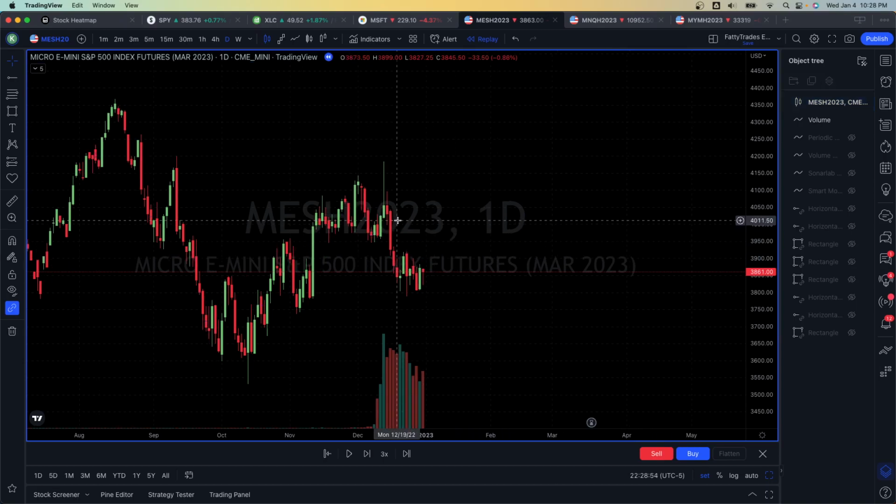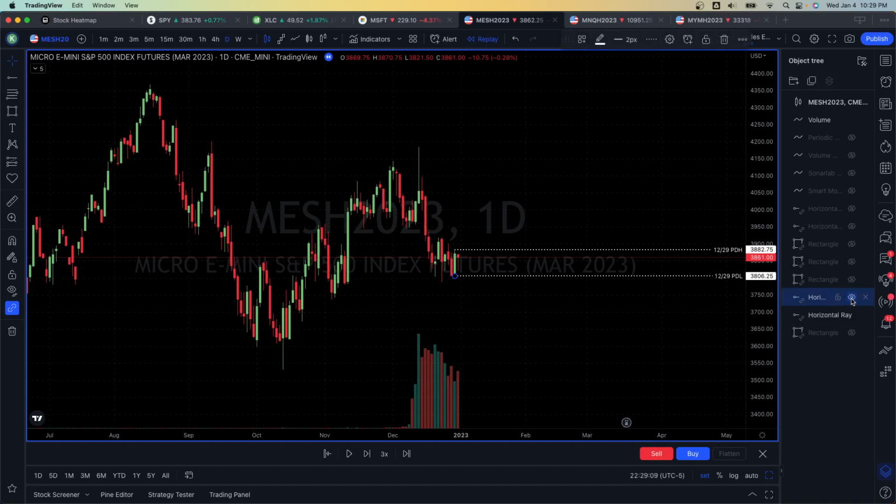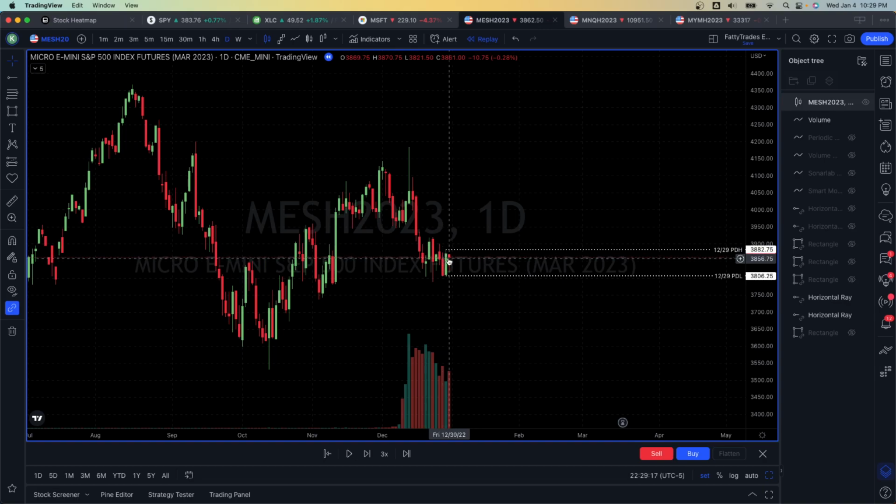But first of all, starting on the daily chart, now this is MES, it's the same thing as ES, SPX, SPY, whatever you trade, you can use these concepts for this. So the first thing that we want to mark down is the previous day high and the previous day low. So you can see I have 1229 PDH and 1229 PDL. So that way we know we have an inside bar here.